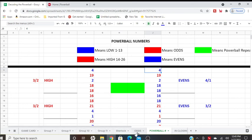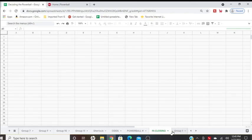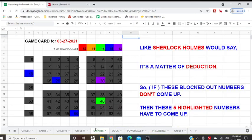Okay, so again, in closing, or let me go to my Sherlock Holmes thing. So how I like to say this is that my best guess is that the winning Powerball numbers will be the 19, 26, 30, 46, 60, and the Powerball number 9. Okay, so we'll see what happens.